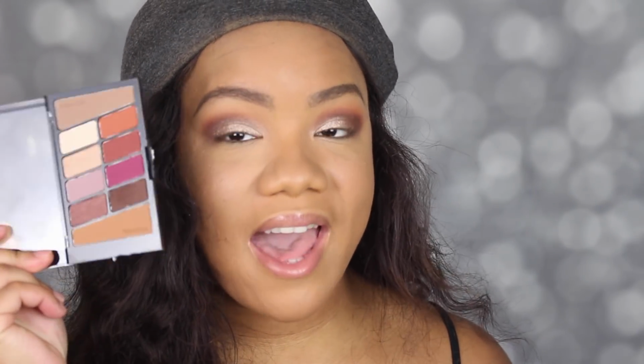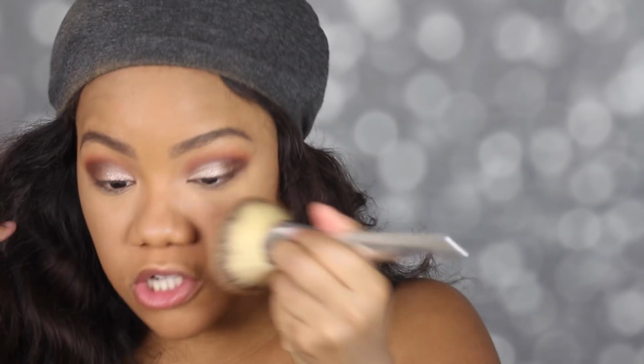Now for the Wet n Wild palette, these are definitely colors that you already have if you're a makeup lover like me. But if you need a neutral palette, this is a really nice mauve-y romantic neutral palette. So definitely look at that as well when you're at the drugstore. Like I said, so far everything is a winner. But that Tarte palette did have a little fallout, so just be careful if you're going to do your face makeup first if you use it. So I'm going to go ahead and put on my liner and my lashes, and I will be right back.